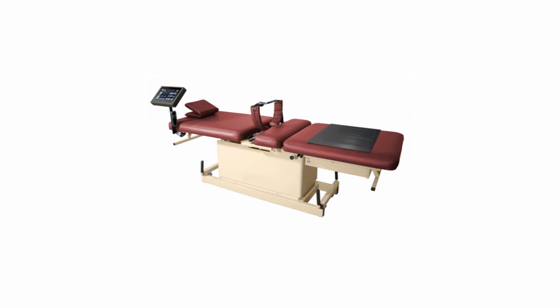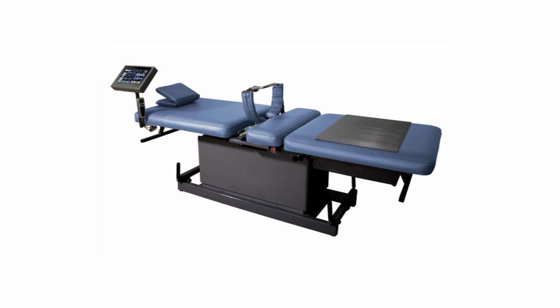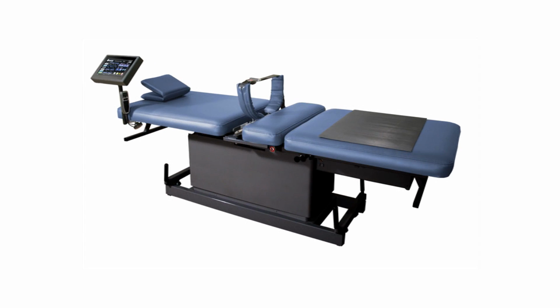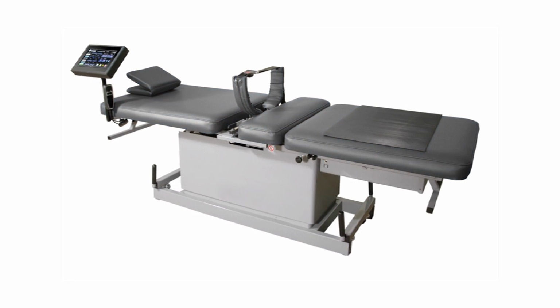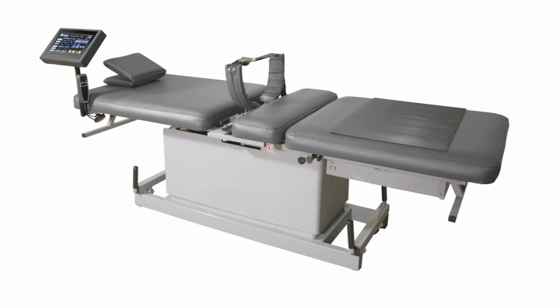Hill Laboratories, original developers of the SpineMED table, are pleased to release the most technologically advanced decompression table on the market today, the Hill DT. From the compact design, precise engineering, and affordable price point, the Hill DT is hard to ignore if you want the best for your clinic.